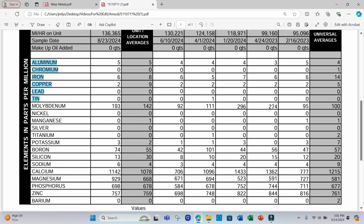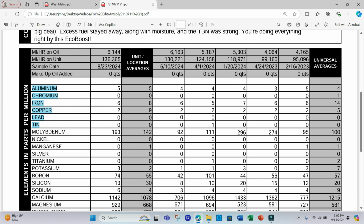Coming back to the report, and I apologize, my cursor is not working for some reason, but this first column is the results from the Amsoil, and then the third column over would be from the Mobil One. On the Amsoil, I drove a total of 6,144 miles, and then on the Mobil One, 6,163.